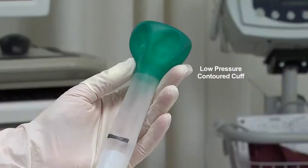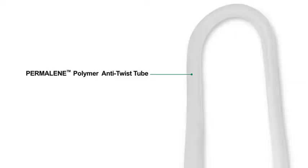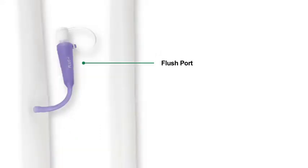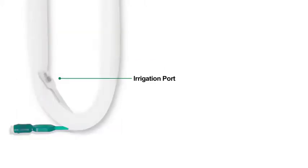The Dignishield catheter consists of a low-pressure inflatable contoured cuff, which is designed to conform to patient anatomy and facilitate seating, an anti-twist tube constructed from proprietary Permaline technology, which is designed to improve drainage and minimize odor. A green inflation port allows for easy inflation with a pilot balloon to provide guidance on cuff pressure. A purple flush port designed to improve drainage and reduce maintenance by evenly dispersing water through the entire length of the catheter. A clear irrigation port designed to decrease cuff obstructions by infusing water directly into the bowel and to allow for administration of medication.